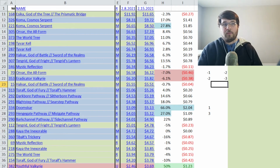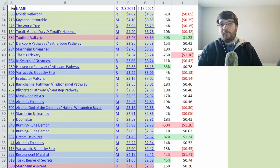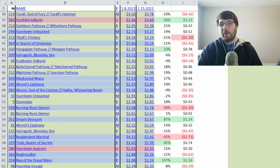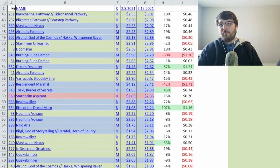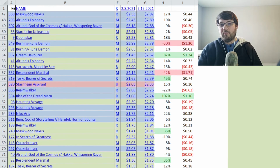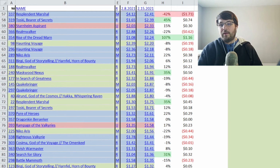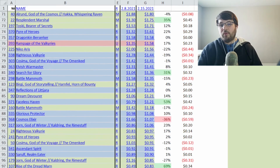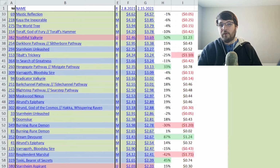We also had some cards move up and down that were less than $5. Some of the biggest movers up were Youthful Valkyrie, that theme deck card, that's up 50% and up $1.23. Hengegate and Mistgate Pathways up 33% or 78 cents. Dream Devourers up 87% or $1.24. We have Toski, Bearer of Secrets, up 45% or 74 cents. Rise of the Dread Marn is up 107% or $1.16. And then we also have Faceless Haven up 53% or 42 cents. This keeps on going right on down the line, but we start getting into smaller dollar amounts.